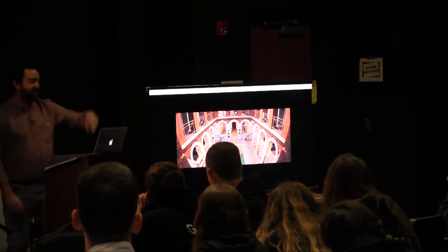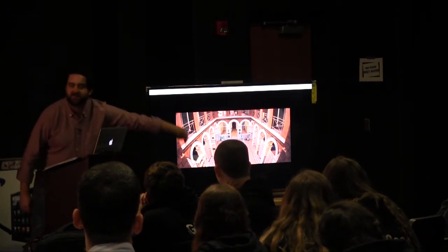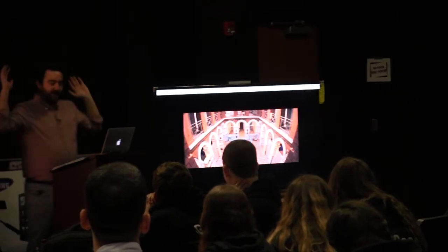It's incredibly wide. In fact, he's using such a wide lens that you can see an actual barrel distortion on the image, because that guy loves shooting with really wide lenses.